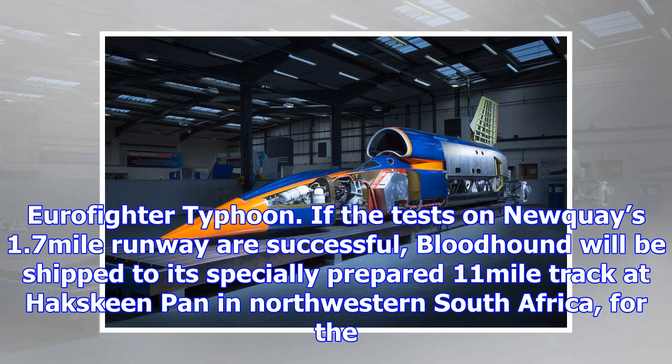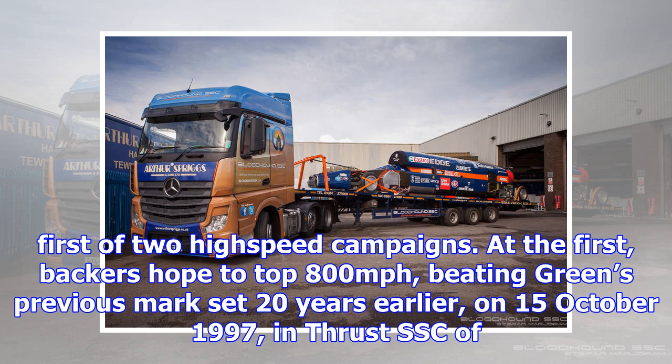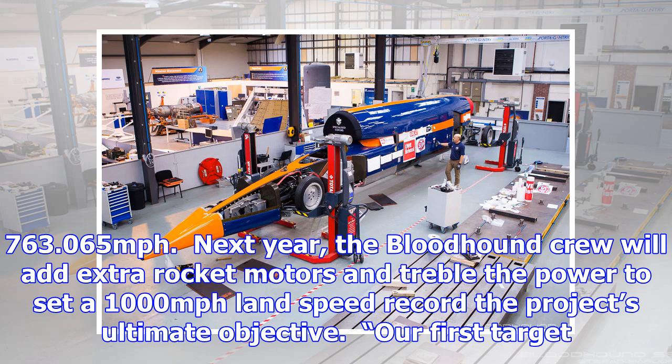If the tests on Newquay's 1.7-mile runway are successful, Bloodhound will be shipped to its specially prepared 11-mile track at Hakskeen in northwestern South Africa, for the first of two high-speed campaigns. At the first, backers hope to top 800 mph, beating Green's previous mark set 20 years earlier, on 15 October 1997, in Thrust SSC of 763.065 mph. Next year, the Bloodhound crew will add extra rocket motors and treble the power to set a 1,000 mph land speed record.